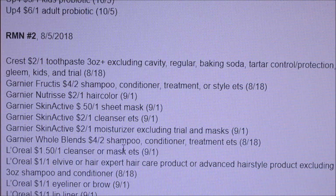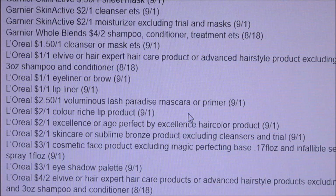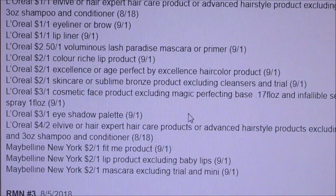Whole Blends, 4 off of 2. I'm pretty excited about that coupon. I don't think there's going to be any good deals at Walgreens, but you never know. You never know what you can find. L'Oreal, we got $1.50 off of 1, $1 off of 1, $1 off of 1. Lots of L'Oreal coupons. 2 off of 1, 2 off of 1, 2 off of 1. Maybelline, 2 off of 1, 2 off of 1, and 2 off of 1. So there's some good coupons for that.